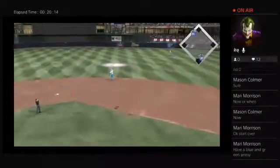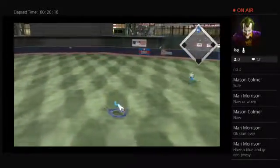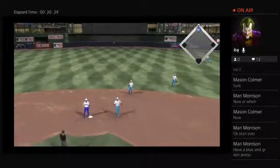Now a flare out toward right center. Here comes Saunders. But it's the center fielder who gets there. And that's the second out of the inning.